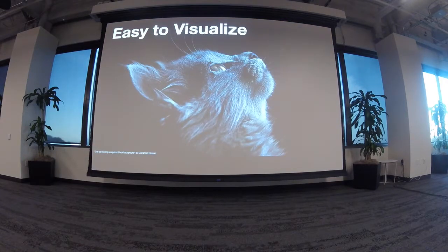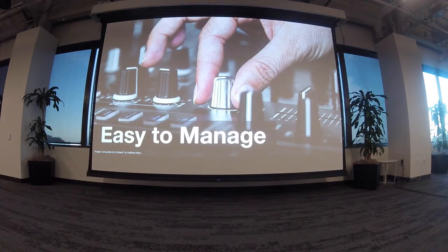Also, workflows should be easy to visualize. This means that at any point, you should be able to see all your runs, and see which tasks succeeded and failed at an easy glance without having to dig through different pages of the UI. Also, it should be easy to manage workflows, which means that if anything fails, you should be able to restart the tasks and also perform things such as backfills very easily.